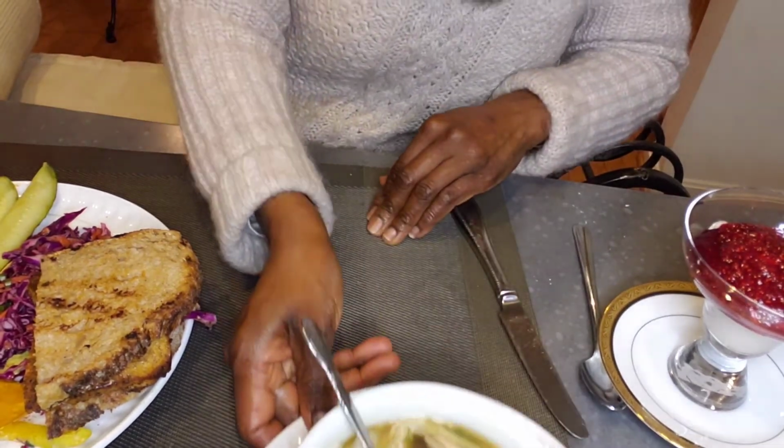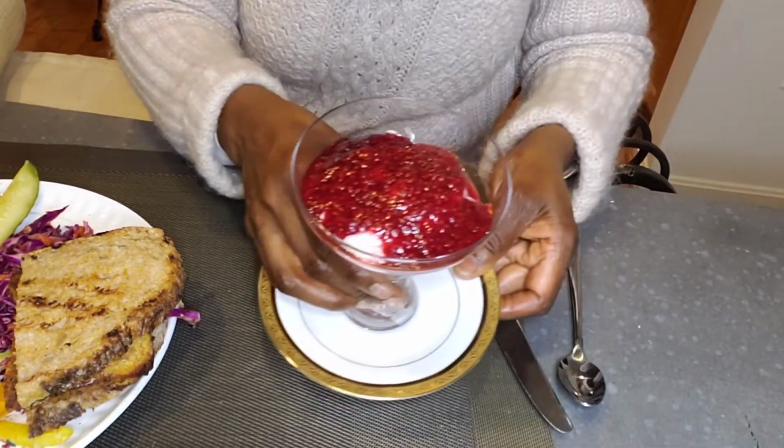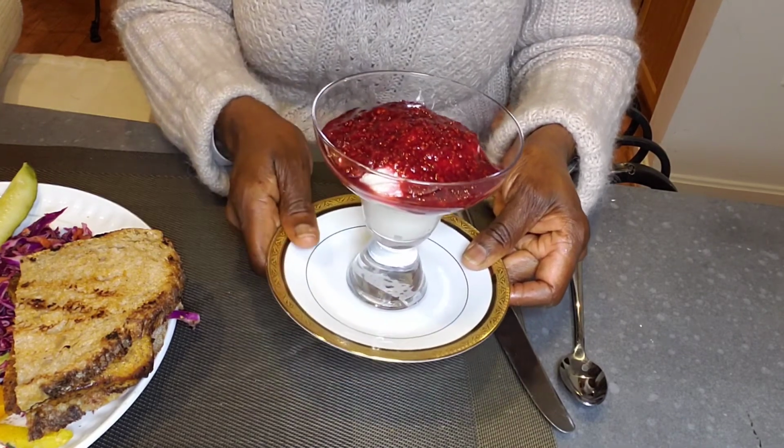And I have my dessert here, cashew mousse parfait. Ready to dig in? Bon appetit.